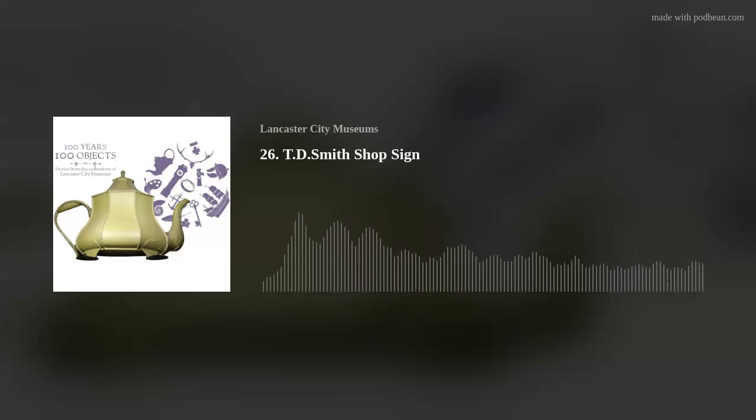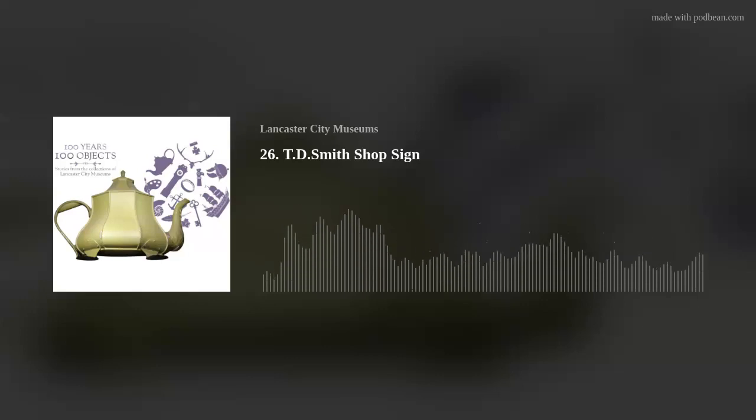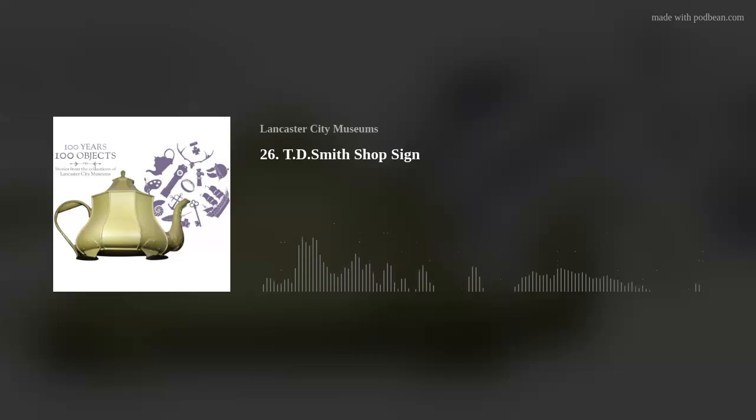On this episode of 100 Years, 100 Objects, we're poring over an object which hung over a door in Dalton Square for many years and may still be remembered by many Lancaster residents. It was the sign of quality products and service and takes us into the life of a Victorian shop owner. Today's object is the T.D. Smith teapot shop sign.